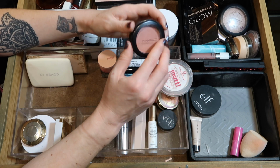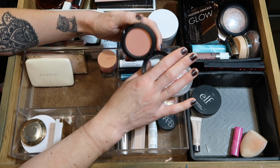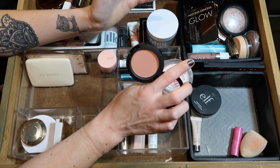As far as blush is concerned, I got really good rotation. I felt like I was really good about rotating through all of the blushes that I pulled. So first we had MAC Melba, just this beautiful neutral blush. I think this is beautiful, especially for this time of year.